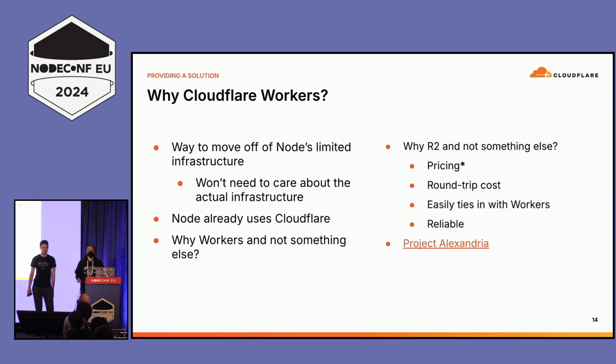And why R2? Its pricing is pretty good. There's an asterisk next to that, and I'll get to that in a second. There's also the round trip cost. Again, it's Cloudflare infrastructure communicating with Cloudflare infrastructure, so it's going to be pretty good latency-wise. Also, it's pretty reliable. I think the last time R2 was down was the incident that I caused like a year and a half ago.